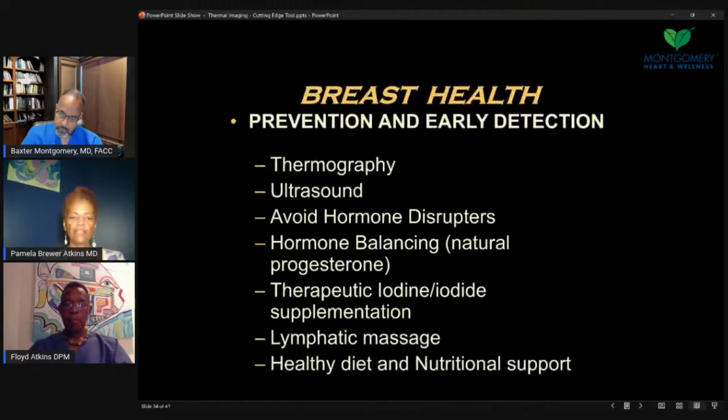So, prevention of breast health. Some of the things: thermography is a tool, and ultrasound can be a tool, especially if there's a certain area or something's failed a density. You can look with the ultrasound when you're focusing on a certain area, or ask the doctor for an ultrasound, particularly if the breasts are dense with fibrosis. You could ask for ultrasound, which is sound waves and not radiation.